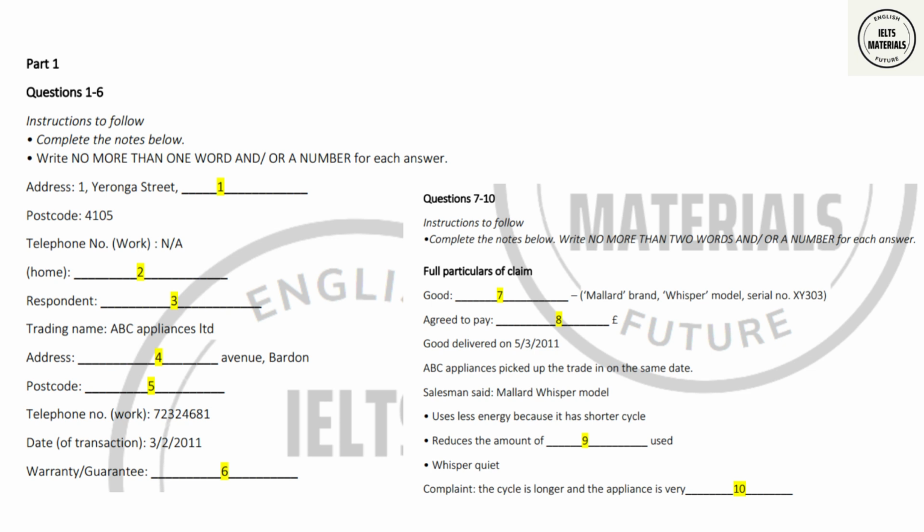You'll need to give a full description of the goods involved, the nature of the defect or fault, and any other relevant particulars. So, tell me, what did you buy? I bought a washing machine. Yes, but what brand, model, and serial number? The brand name was Mallard. And it was the Whisper model, serial number, just a moment. I've got the warranty papers in my bag. Yes, here it is, serial number XY303. Great. Now I need to know how much you agreed to pay. It cost £1,000. Did you trade in your old machine? Yes, as a matter of fact, I did. Okay. Now, what were you given for the trade-in?